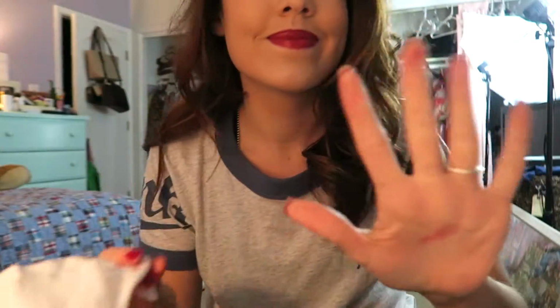So this is what it looks like. What do you guys think? Sorry if the application looks really bad, but I actually really like it here. Oh, I have lipstick all over my hands. This is what I hate. My lips still burn, side note. So either I'm allergic to that or it's really, really good. I'm gonna take you guys into the light.